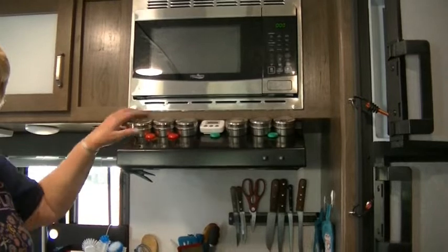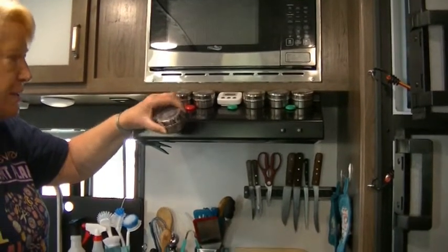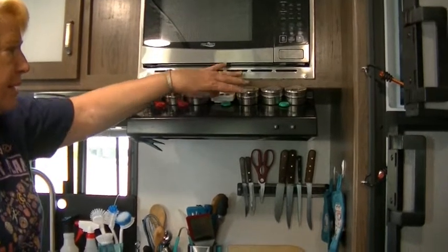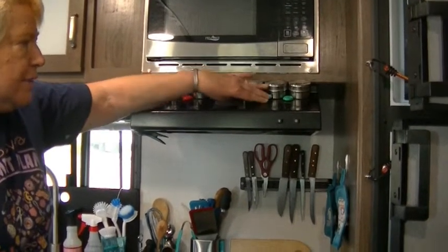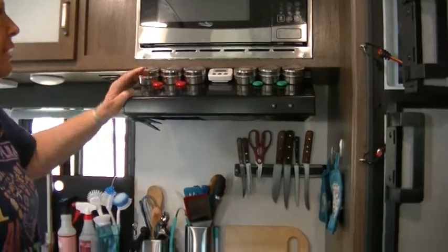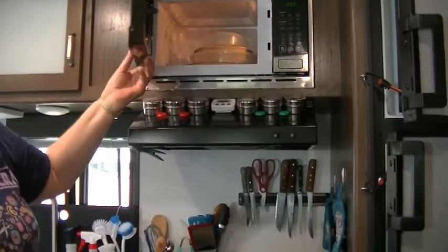So for spices, we got some of these magnetic canisters, and we wrote what the spice is on there. And we have these extra little magnets that kind of hold things in place when we're traveling, but so far nothing has fallen off. The microwave, I store extra microwave dishes.